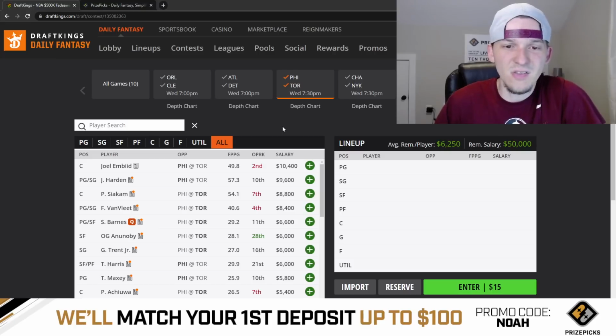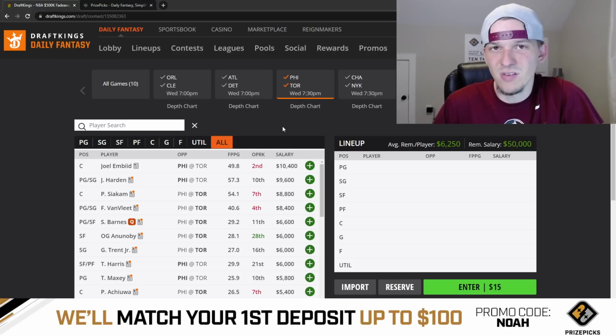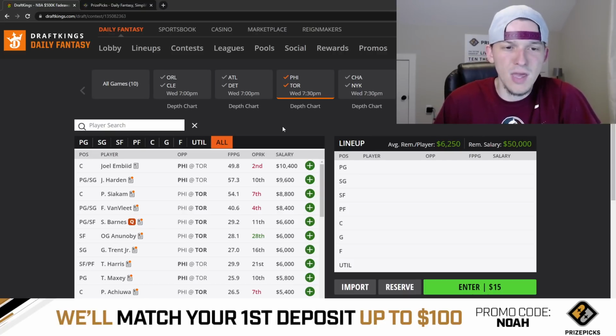But for fantasy, this is going to be a pretty ugly game just because these two teams are pretty good defensively, and both these teams do play at a really slow pace. So this might maybe be a really low-scoring game. You've got Joel Embiid at 10,400.